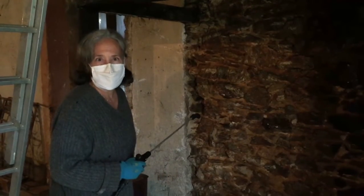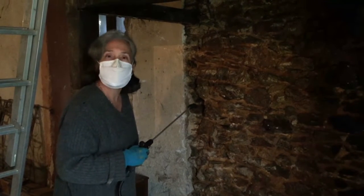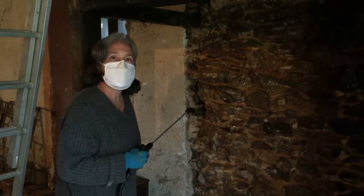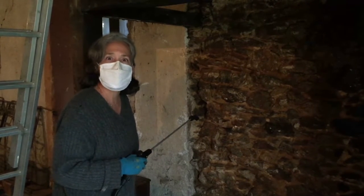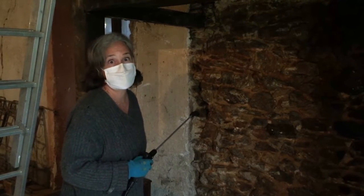The reason we're wetting down the wall is we want the grout to stick within the crevices of the stone. If you don't wet the wall, then the stone is going to pull the moisture out of the mortar and the mortar's just going to fall out, and that's not what you want.